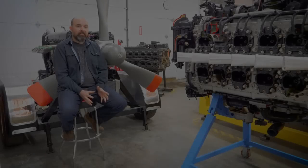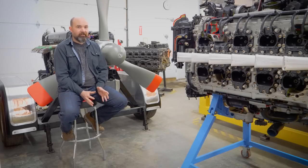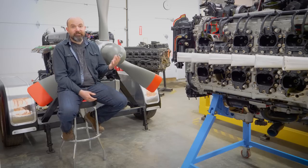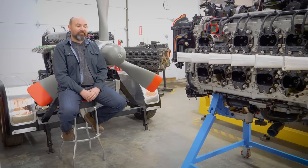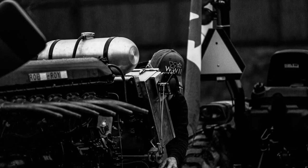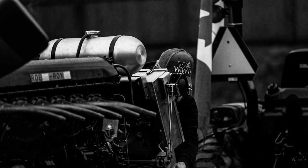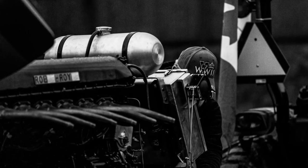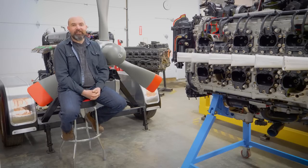There is no way that this Merlin would be functioning right now without Rob Roy. I called it the Rob Roy. I'm sure you've seen it on the valve covers there. I changed Rolls-Royce to Rob Roy quite early on because the knowledge and experience that Rob brought to the project made it happen. So I still call her the Rob Roy, but the new owner will no doubt have a new name for her.